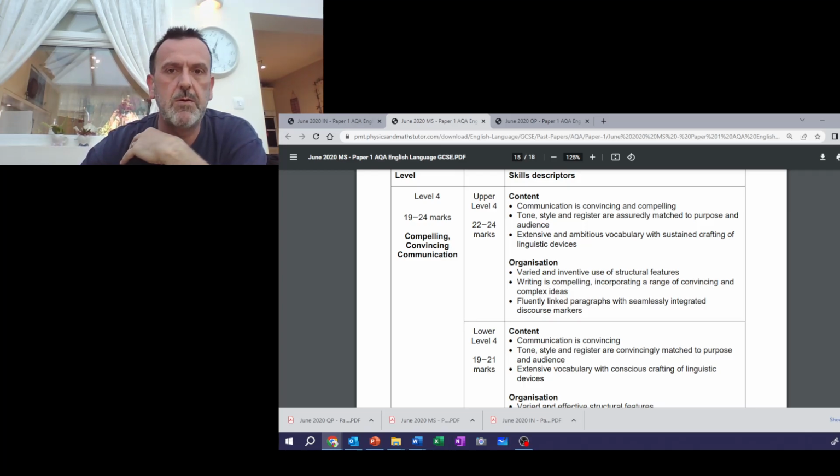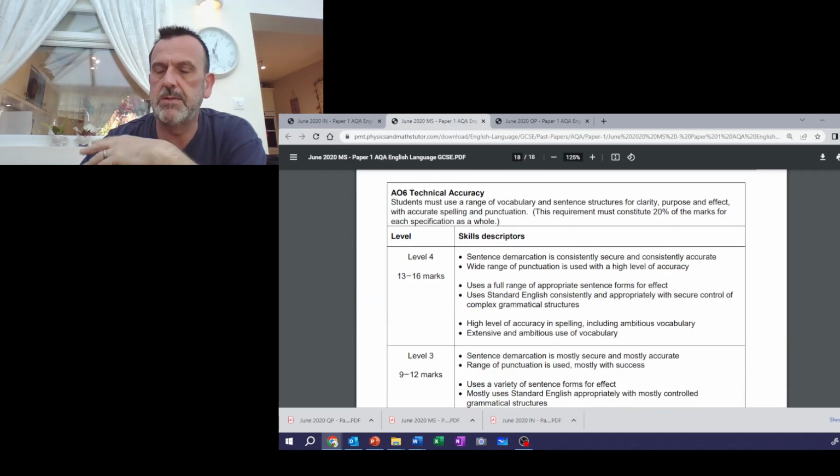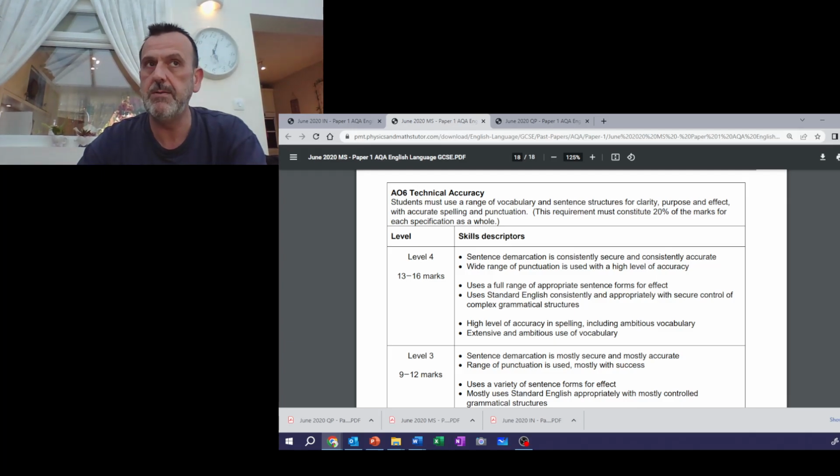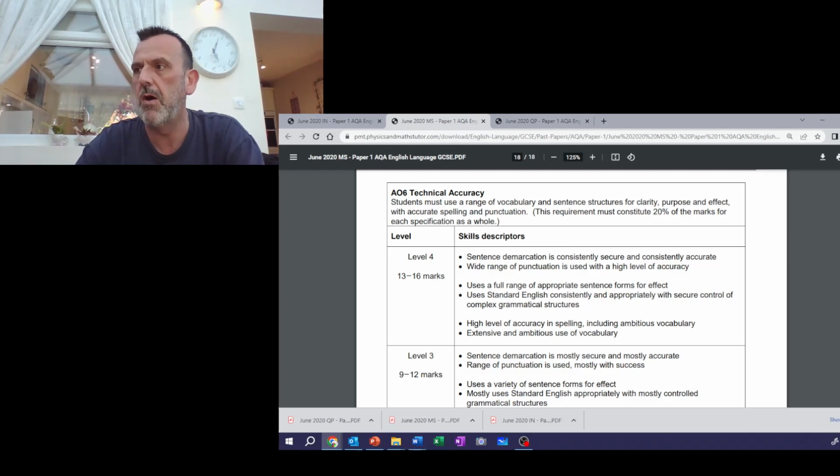Out of 16, obviously it's for the technical side of it. Your sentence demarcation, so punctuation, full stops, commas, colons, semicolons. Are you using them effectively, not just putting them in? Are you using them thinking, I want to add extra information to this sentence for effect, I want to introduce a dramatic list? Are you using short sentences for effect? Bang, full stop. That's probably the easiest one.